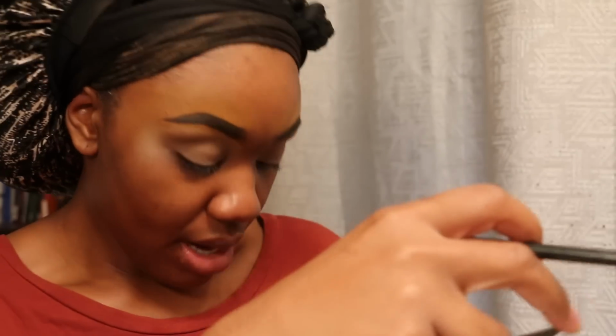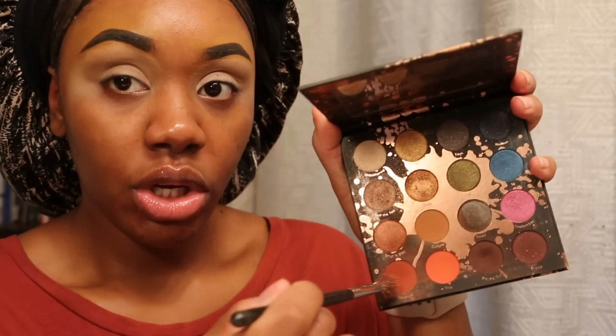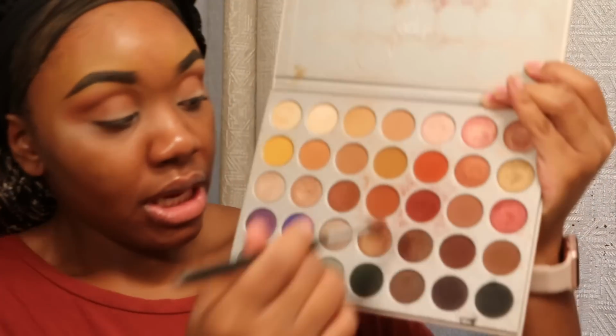So I'm gonna go into my Shayla X Colourpop palette, and I'm gonna take the shade right here called Revenge. Alright, so I'm going to use the Jaclyn Hill palette because I want something a little bit richer. I'm going to take this shade right here. So right now what I'm going to do is go ahead and cut my crease using the P.louise base again.